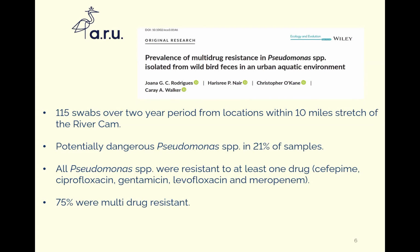So our study was over a 2-year period. 115 swabs. This was a fairly small study. This is one of the first ones that we kind of started. It was the 10-mile stretch around the River Cam. The important point there is that we tried to pick areas where there are a lot of human interaction, so people hanging about, boat clubs, nature reserves, that kind of thing. So that was kind of our reason, really. We wanted to see, could this potentially be a transmission point?